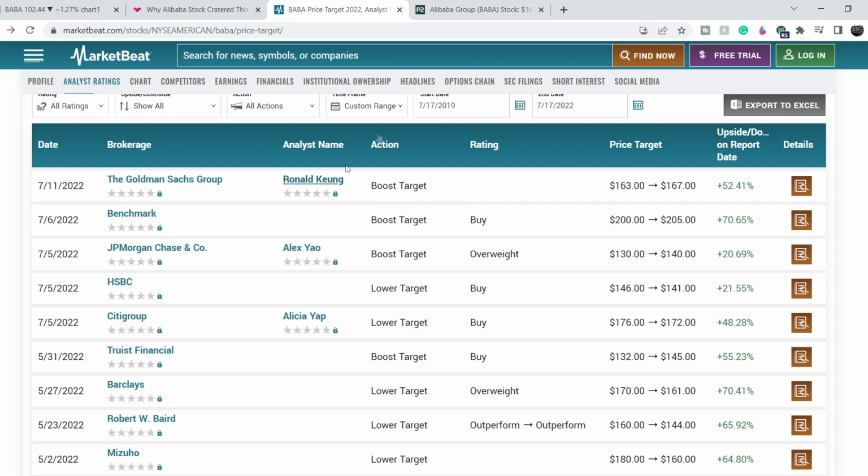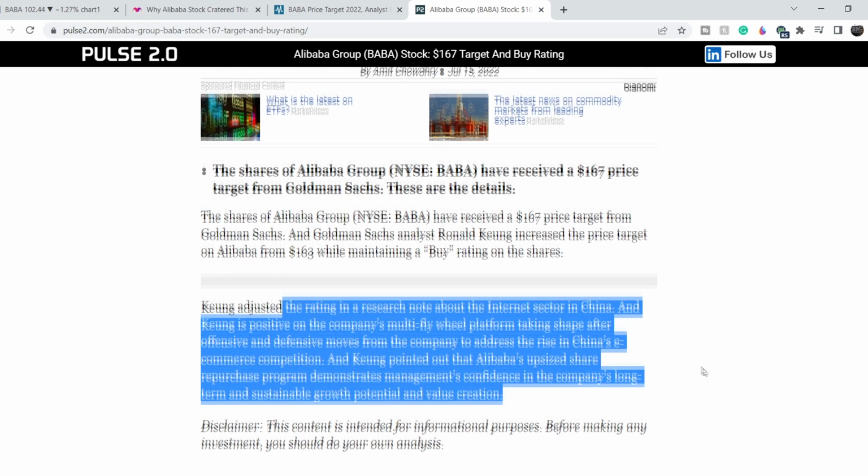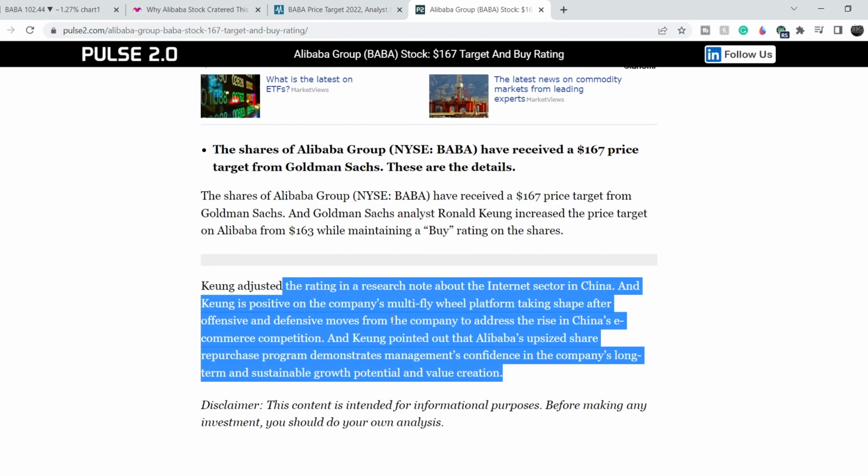And let me show you what Ronald Keong said. Keong adjusted the rating in a research note about the internet sector in China, and Keong is positive on the company's multi-flywheel platform taking shape after offensive and defensive moves from the company to address the rise in China's e-commerce competition. And Keong pointed out that Alibaba's upsized share repurchase program demonstrates management's confidence in the company's long-term and sustainable growth potential and value creation. Definitely, this is a very good forecast and very good upside potential for Alibaba.